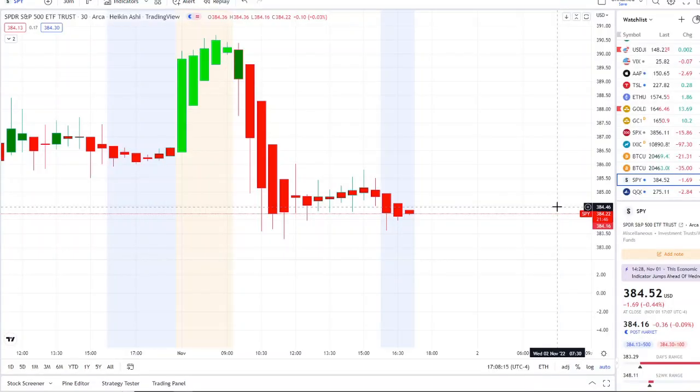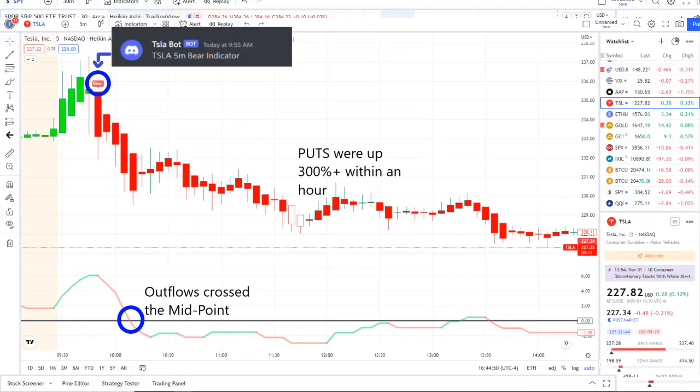So one of our home runs was from our Tesla bot. It sent out a bear indicator at 9:55 a.m. From that moment forward, the outflows crossed the midpoint to the downside, further weakness on 42 vision, and put options went up 300% plus within an hour, guys.